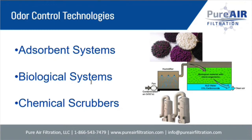So there are adsorbent systems, biological systems, and chemical scrubbers. I'm going to talk about adsorbent systems for probably 80% of it, and biological systems I'm going to throw in 10 or 15% of it. And I'm not really going to talk about chemical scrubbers because we don't really do them. So I'm not an expert on them, and I'm not going to try to fake it.